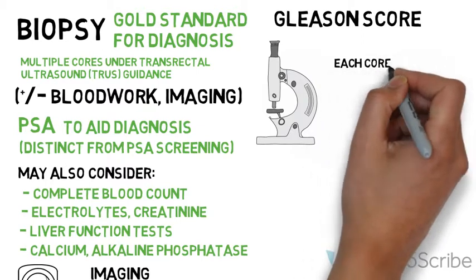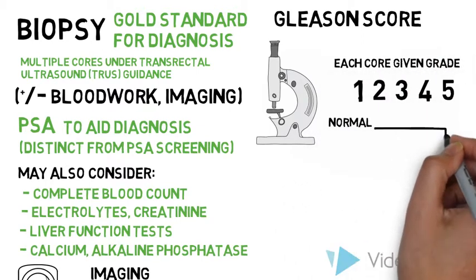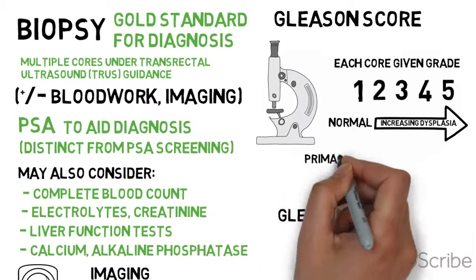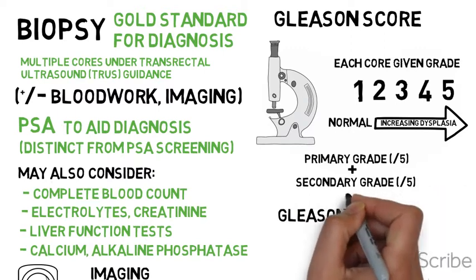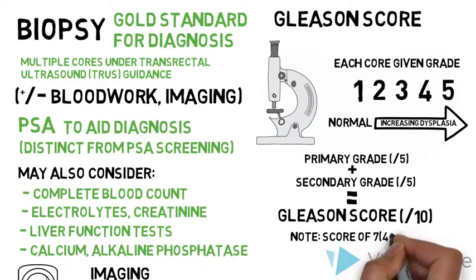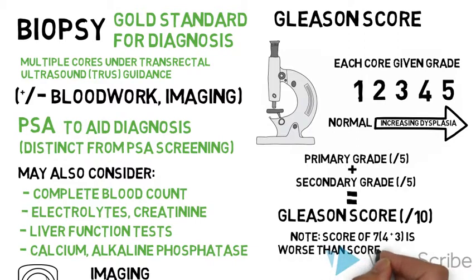In determining the Gleason score, each core is analyzed and given a grade from 1 to 5, with 1 being normal and increasing numbers reflecting increasing dysplasia. The Gleason score is determined by adding the primary, or most common grade, to the secondary, or second most common grade, for a total out of 10. It should be noted that a Gleason score of 7 is worse with a grade 4 primary and a secondary grade 3 pattern than the same score with a grade 3 primary and a secondary grade 4 pattern.